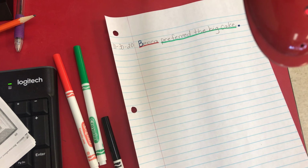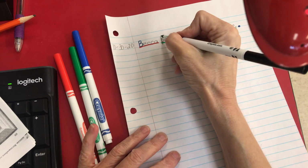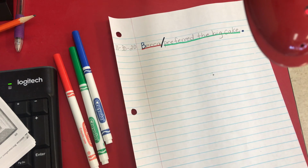So what is the last thing we need to do? Aaliyah, what did we do last? We already did the period. Yes, put a slash between the subject and the predicate.